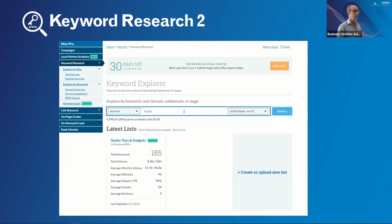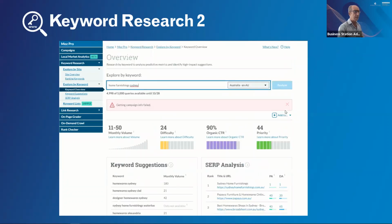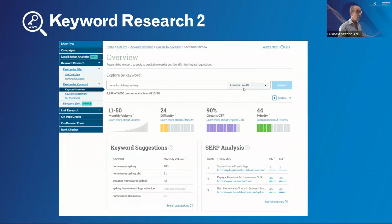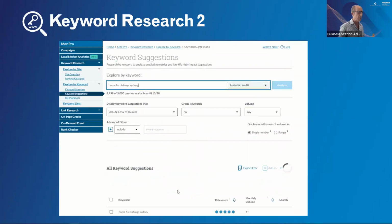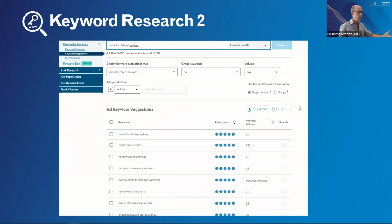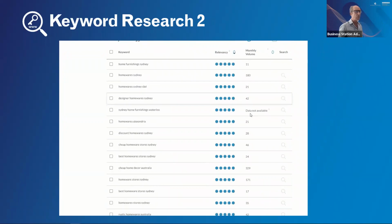So I signed up, and you basically put in some keywords that you want to look for. I've put in home furnishing Sydney, and I've changed it to Australia, and I've gone off and analyzed that, and it came back with some information. So some monthly volumes, difficulty of ranking for that particular keyword, and a range of other things like keyword suggestions. So I would definitely recommend at least having a look at this, maybe signing up for a 30-day free account. There are some suggestions there, and it'll give you additional suggestions, but also things like relevancy and the monthly volume for each of those.